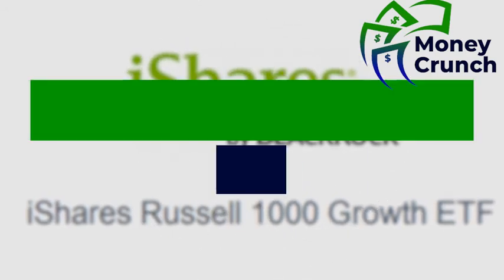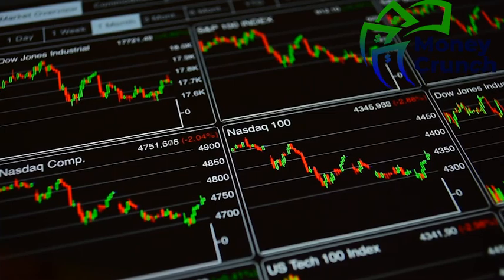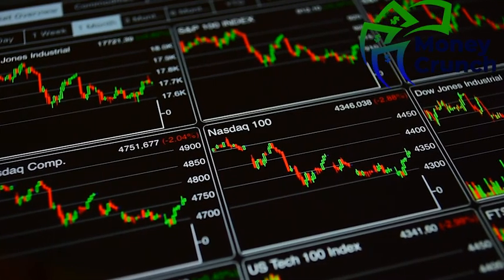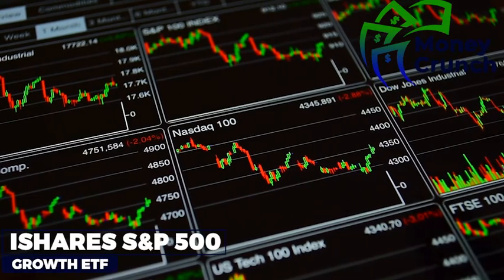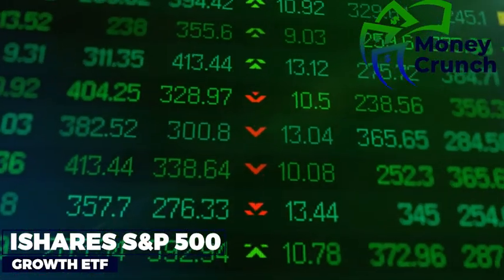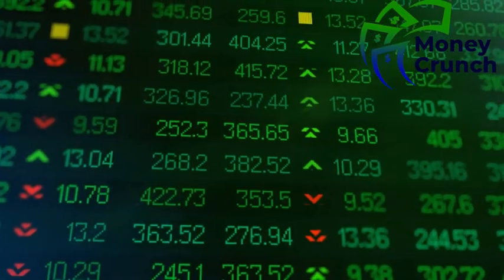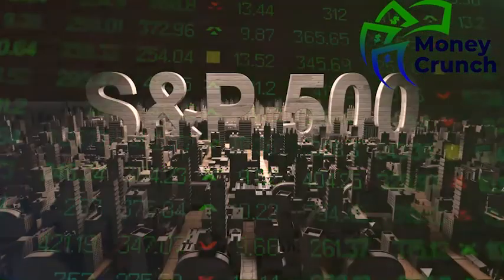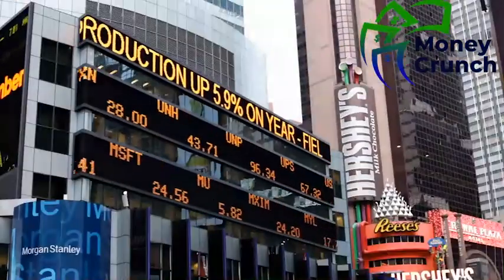Number 4. iShares Russell 1000 Growth ETF. In comparison, the iShares Russell 1000 Growth ETF has a more diverse performance index than the iShares S&P 500 Growth ETF. The Russell 1000 stocks offer a broader performance opportunity compared to the growth sets from only the companies under the S&P 500.